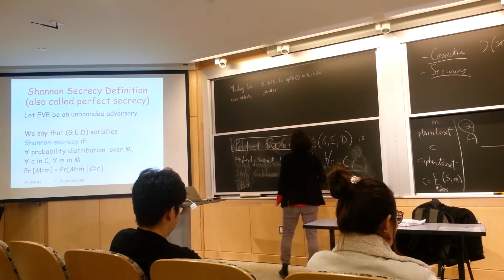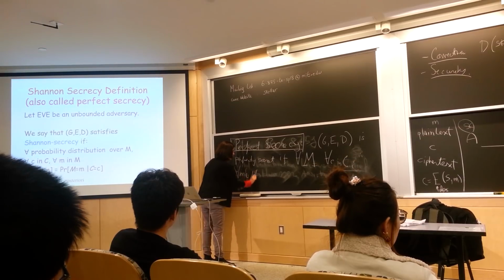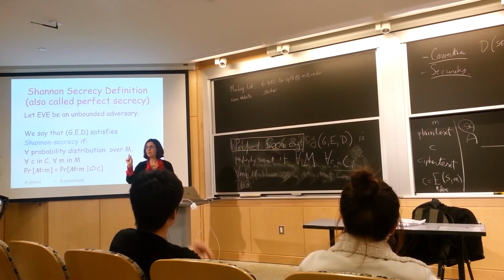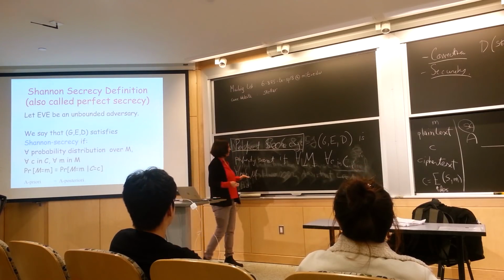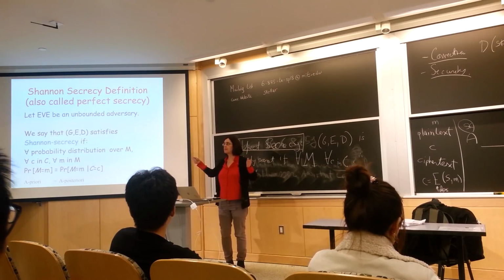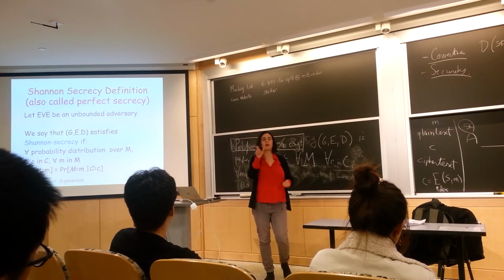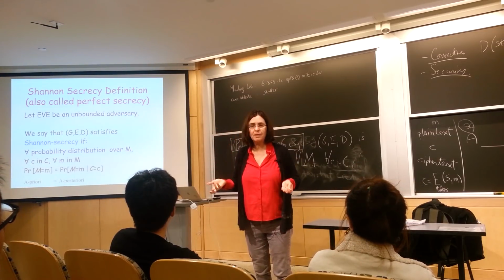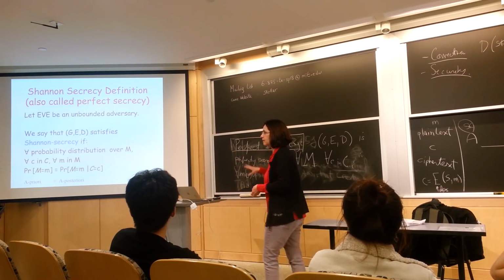And for every message in the message space, so this could be even very low probability messages. So messages which have non-zero probability. So I'm making an assumption here that this message space doesn't have any zero probability messages, and same for the ciphertext. Every message and every ciphertext has some probability, because I want to be able to divide by the probability of a message, and I don't want to worry about dividing by zero, okay? So it's just a technical definition.